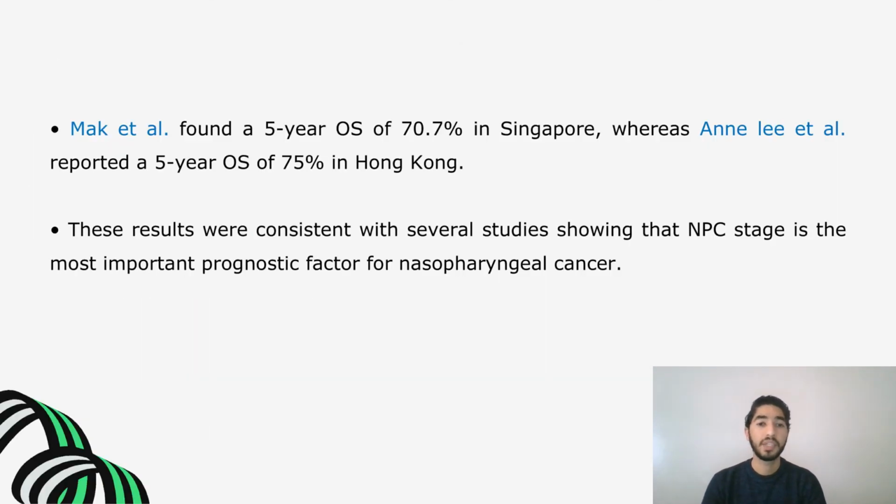In other endemic countries, Mack et al. found a 5-year OS of 70.7% in Singapore, whereas An Lee et al. reported a 5-year OS of 75% in Hong Kong. These results were consistent with several studies showing that NPC stage is the most important prognostic factor for nasopharyngeal cancer.